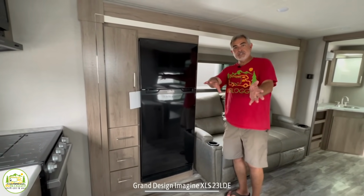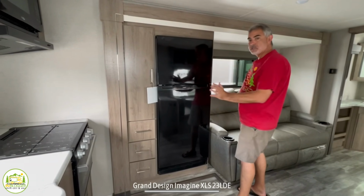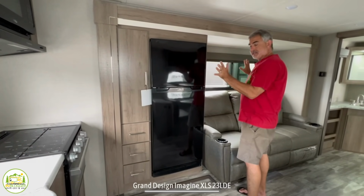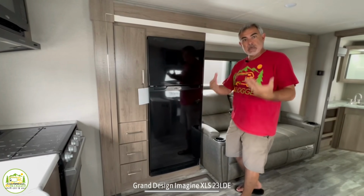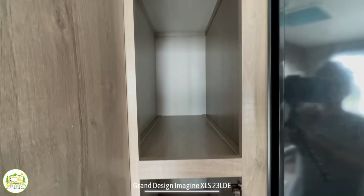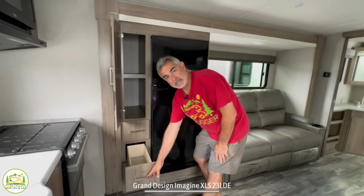So the rest of the kitchen sort of wraps around past the stovetop and oven, and then it flows into the living area. Now, this whole area is on a slide out, so it does really open up the inside of the trailer quite a bit. You'll notice you've got your pantry cabinet next to your refrigerator with some additional drawer space down below.